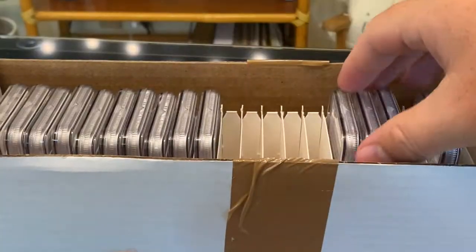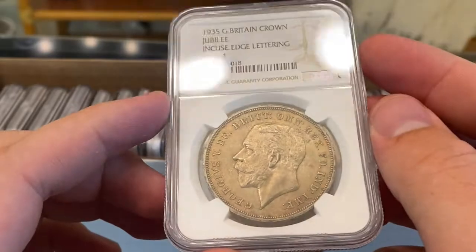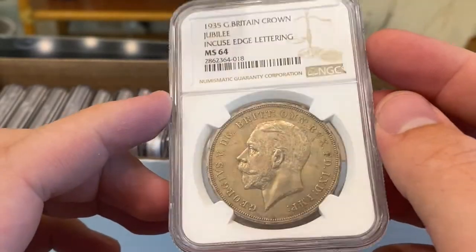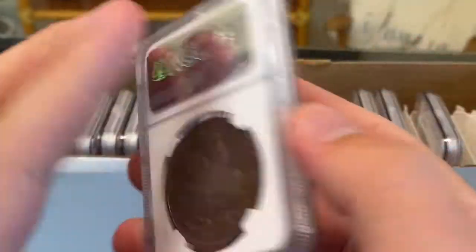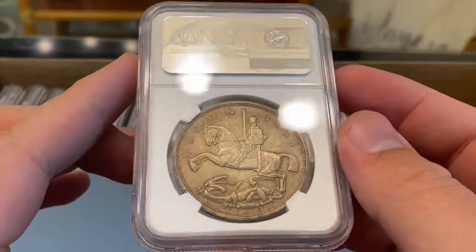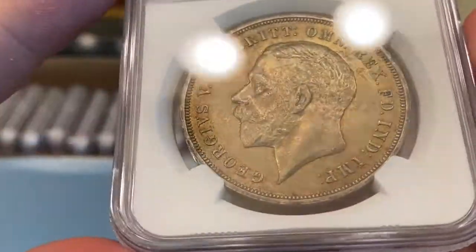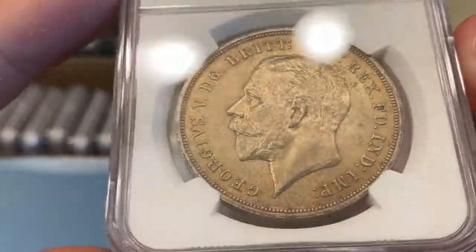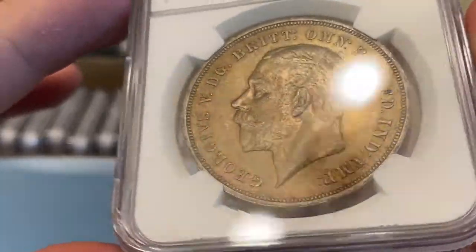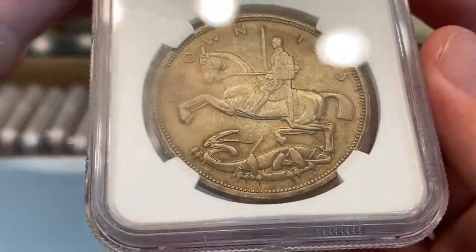So this one is a 1935 British crown, referred to as the rocking horse crown, which makes sense once you see the reverse here. It has some interesting toning, dark, kind of dingy toning. It kind of looks like it's dirty, but it also looks kind of cool. I think it adds good character, especially in a mint state 64, which is a little overgraded, I'll say, but another one that I'm not going to complain about. I think they undergraded some others, so it's only fair that it evens out, but nice one.